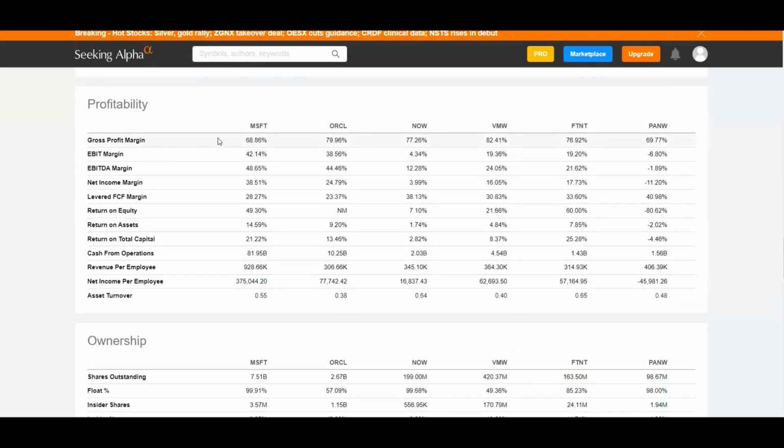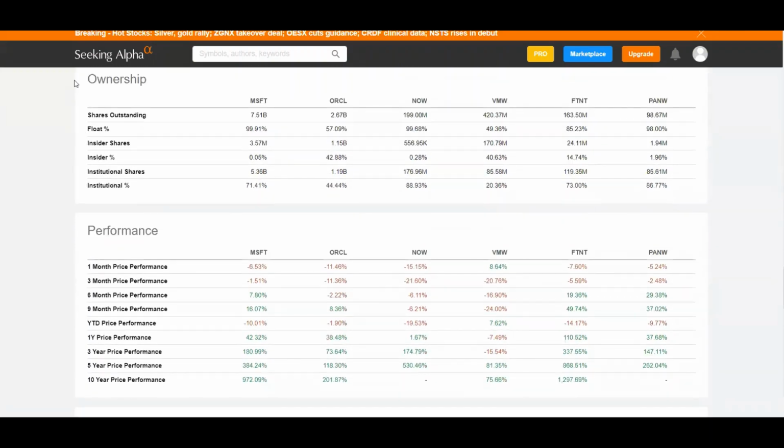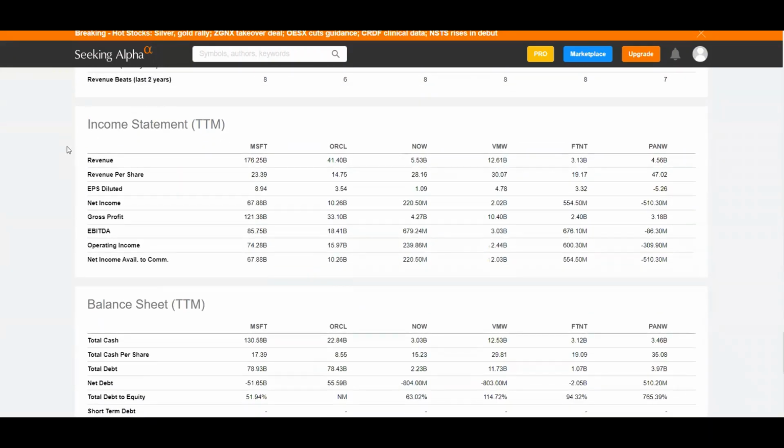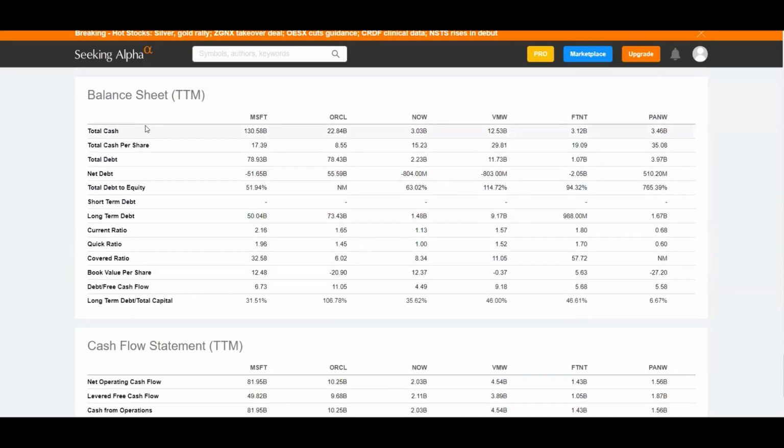Let's go down. 68% gross margin. Return on assets, 14%. The EBITDA also very high, looking very strong. Let's skip that. So let's look at revenue, 176 billion. Net income, 67 billion. If we go over to their total cash, Microsoft has one of the highest cash balances.